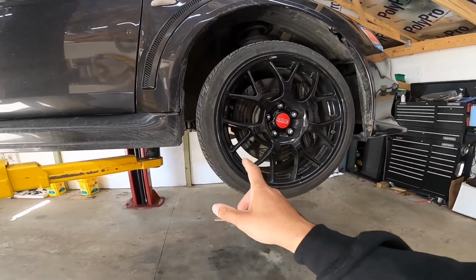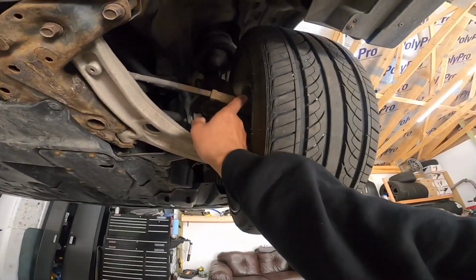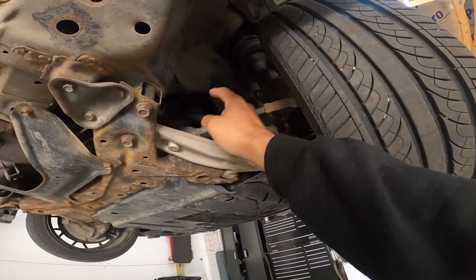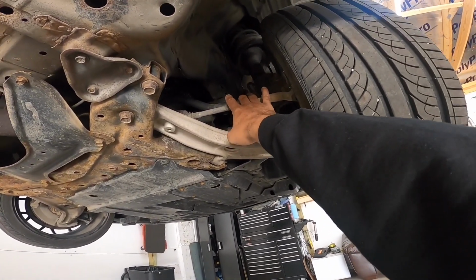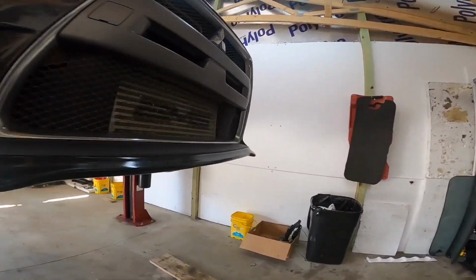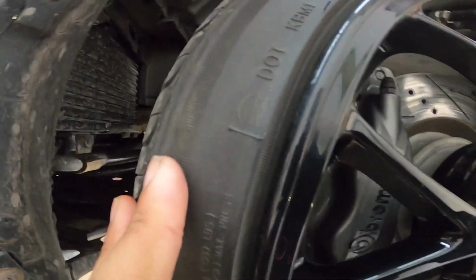And if you feel anything like that, you just got to put your hand in the back here and put your hand on the outer tie rod end. And if you don't feel anything at the outer tie rod end, you feel for any kind of play or slop in the inner tie rod end. So I'm going to check the other side real quick, but they don't feel like they're crazy. I might actually just take these bad boys back.